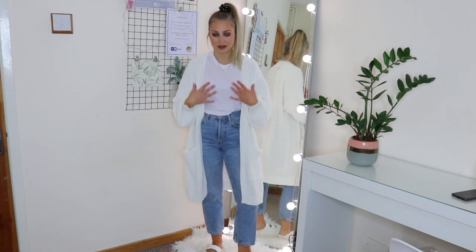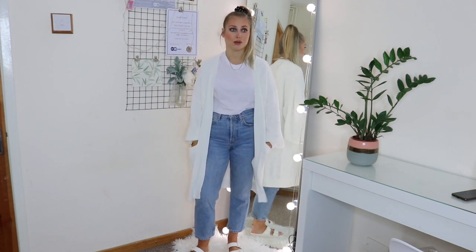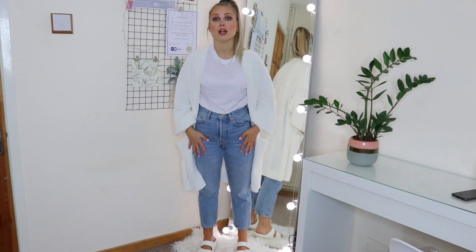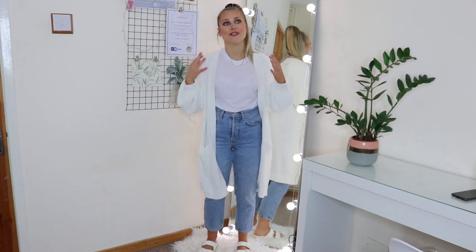I really like it with this combo of an outfit. This is something I would wear if we were going to pop out to my mum's house or do a shop. Still wearing the Birkenstocks as long as I possibly can. And I love these jeans. These jeans are from Topshop. I absolutely love them. They're the perfect fit for me. And I actually have jeans that fit me now.